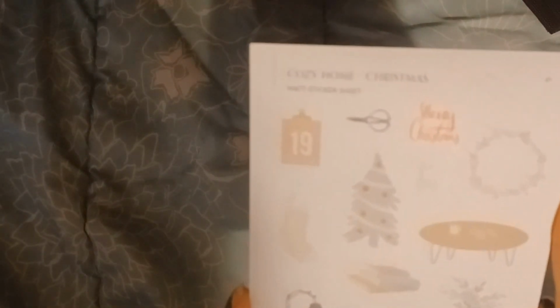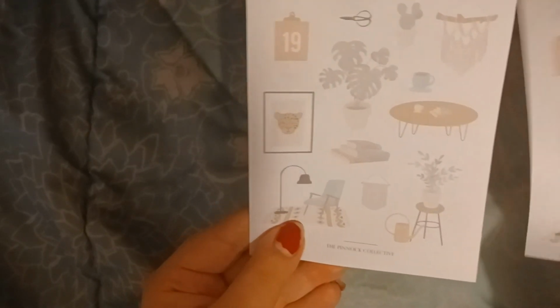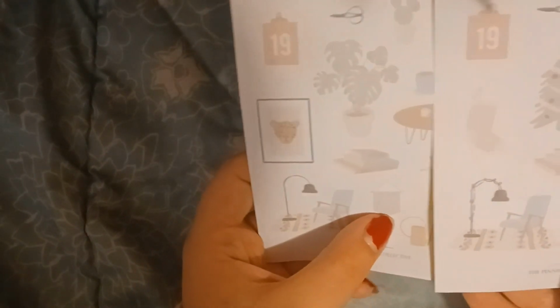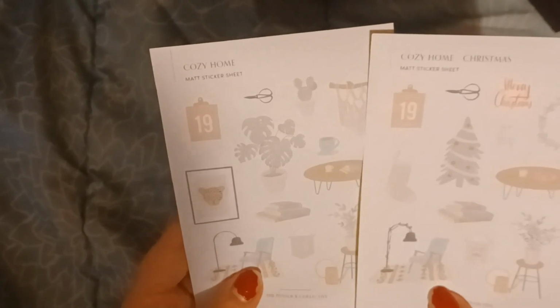Day 24, we have some cute little Christmas furniture stickers, some tables and a tree and some stuff. And then the second page is different. There's a couple of repeats. Like, they both have the same chair and books and plant, but this wall decoration is different, and we have some other new stickers on there, so those are very cute.